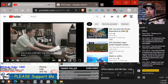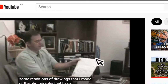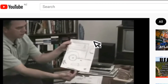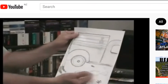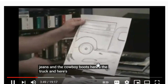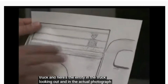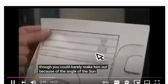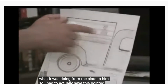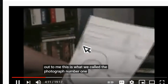Let's change angles. And here are some renditions of drawings that I made of the photographs that I saw in Okinawa. And what you have here is a desert and the alien entity. Here's the guy in the jeans and the cowboy boots. Here's the truck. And here's the entity in the truck looking out. And in the actual photograph, though, you could barely make him out because of the angle of the sun and what it was doing from the slats to him. So I had to actually have this pointed out to me. This is what we call photograph number 1.